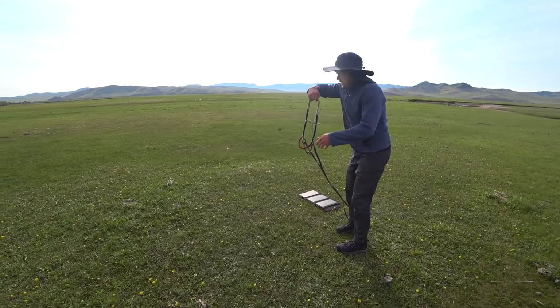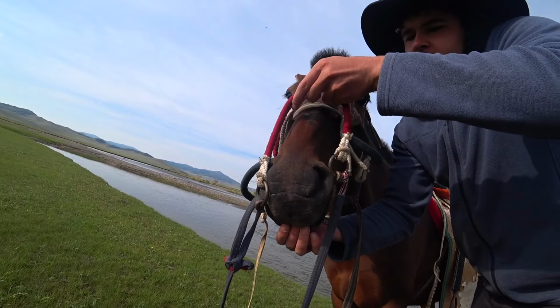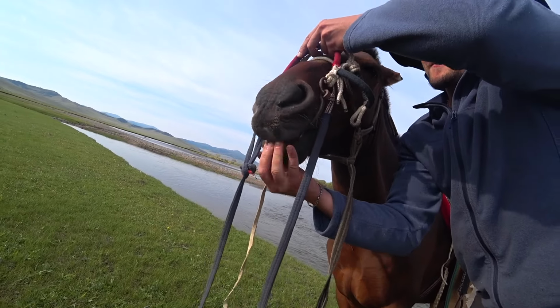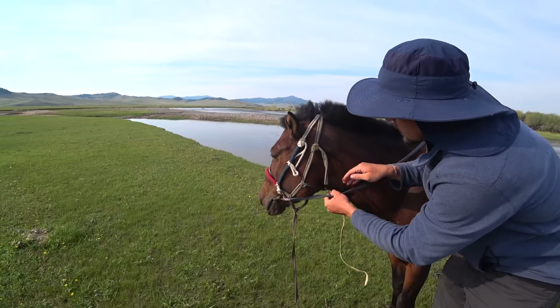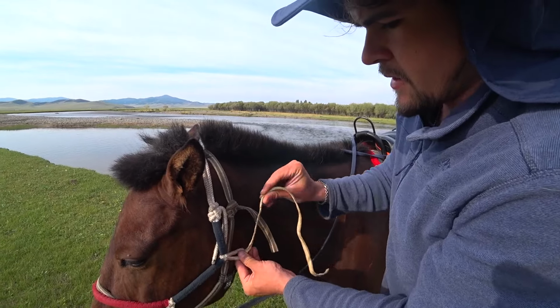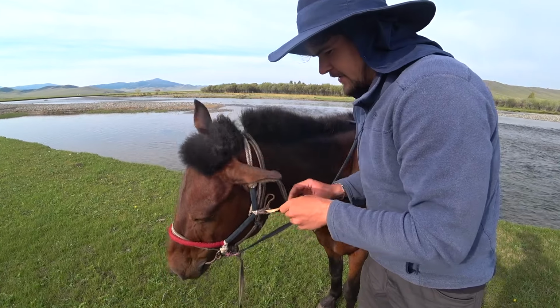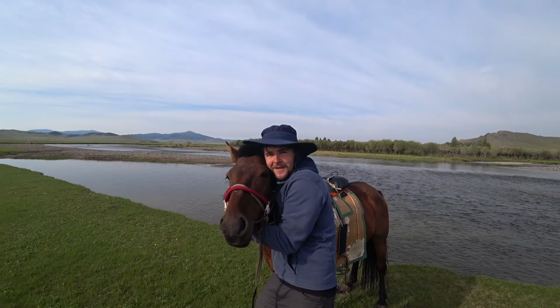Mouthpiece, this is what controls the beast. Mine doesn't really like to put it on, so I try to open his mouth. Come here. And then you just tie it up. It's really easy. Yeah, something like that. And this is how I properly secure a horse.